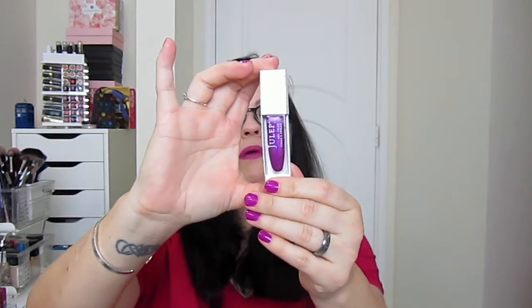So there's that. And then we have this Beauty Mist nail polish from Julep. This is so pretty. This is totally my color. I mean, can you tell? Look at that. Almost matches.